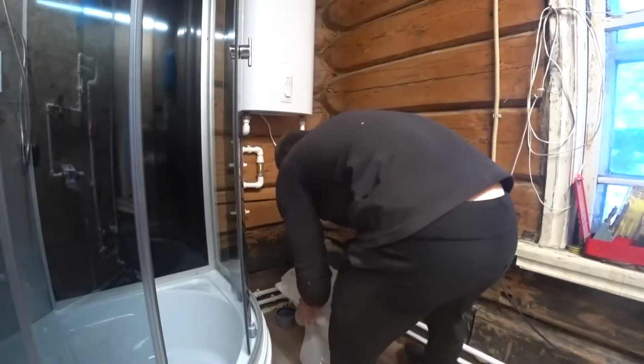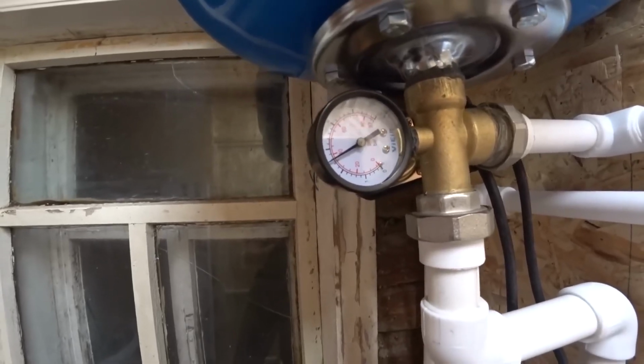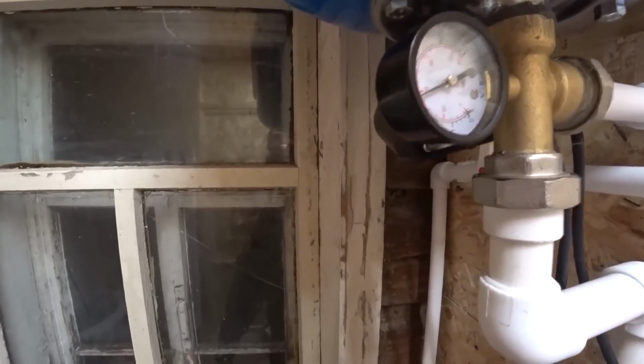I installed the toilet and connected everything to the toilet. Of course, there were a lot of details which I won't talk about in this video. You can watch separate videos to see how I did all of this. Or we press the long-awaited button and the water starts flowing, the hydro tank fills up.